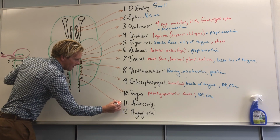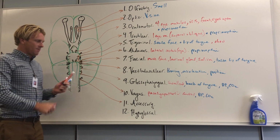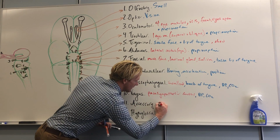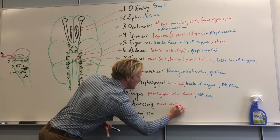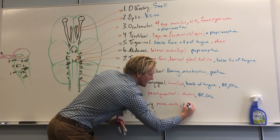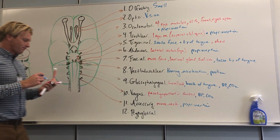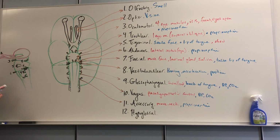This guy allows us to move our neck, and he innervates major muscles in the neck, such as the trapezius. He's also going to carry some proprioceptive fibers associated with those muscles. Proprioception. Okay. Now, he would be located right about here. You come out and go like that. That is number 11. Number 12, our last nerve, this is our hypoglossal nerve, which is right there, number 12.